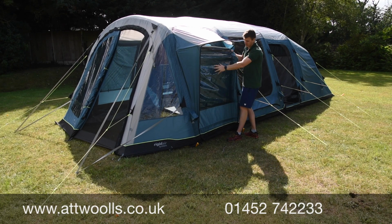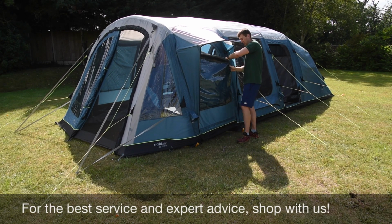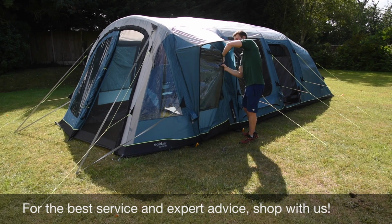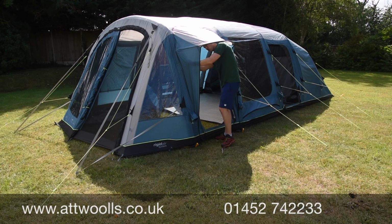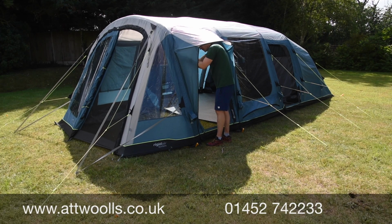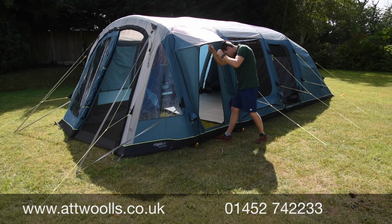And you get a really good, nice big solid window in there with a curtain to get the privacy when you want it as well. And you can just roll it open and then toggle it back behind. So it's just a single fiberglass pole at that point.